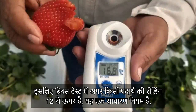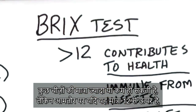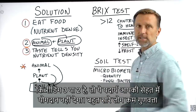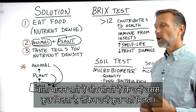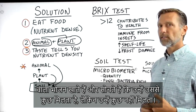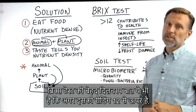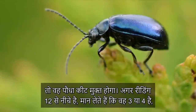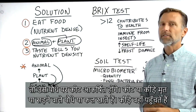So roughly on the Brix test, if something is above 12, now this is a generality because some things need to be higher, some things would be a little bit lower, but generally if it's above 12, that food is going to contribute to your health, okay? If it's really low, let's say it's a 3 or a 2, it's not going to contribute to your health. So a lot of people are eating very low quality food thinking that they're getting something from it, but they're really not. What's also very interesting about this Brix test is that if something is over 12, that plant is immune from insects, okay? If it's below 12, let's say it's 3 or 4, it's like a magnet for insects.